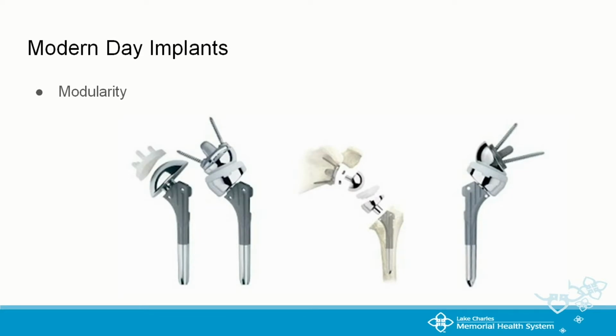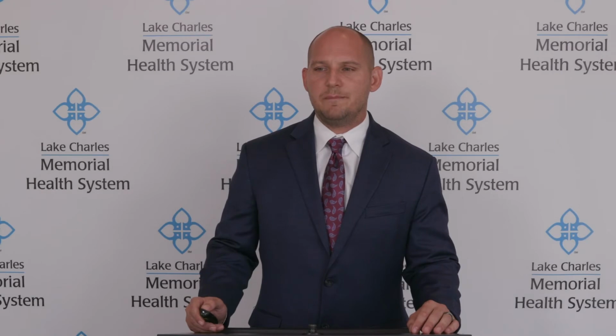There's a lot of modularity, you can see. So when we go and do this, it's not like Dr. Neer's first implant, which was just one solid Vitalium metal implant that we put down the humerus. We've got all kinds of different pieces that we fit together to make sure that our patients have the best fit, and we try and get close to your original anatomy as possible. But sometimes we change that anatomy, and we'll talk about that here in a minute.